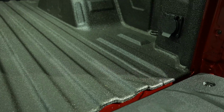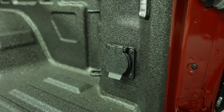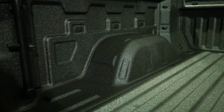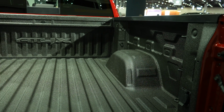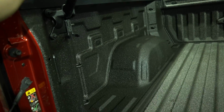This guy does have a spray and bed liner, as well as a 150 volt, 400 watt power outlet. It's got 6 tie-down points on each side for a total of 12, which I believe is class leading. If you note too, they've pushed out the bed sides as far as they can, giving them class leading bed space as well. You also have this step right here, which makes getting in and out of the bed a little easier. I will show you how that works.